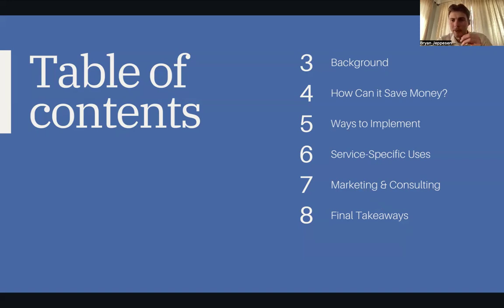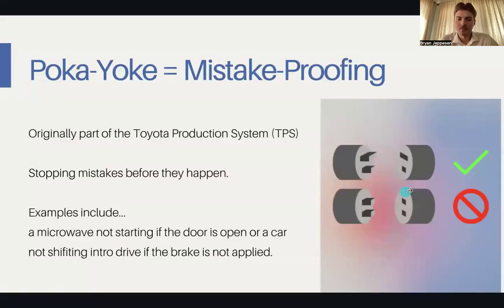First, I'm going to give you some background on Poka-Yoke and where it comes from and basically the main principle of it. Next, we're going to talk about how it can save a company money, then how a company can implement it, and then going back to my original project of how it can be applied to service industries, and then dialing it down even more into marketing, and then final takeaways.